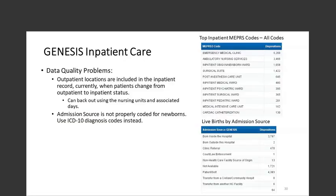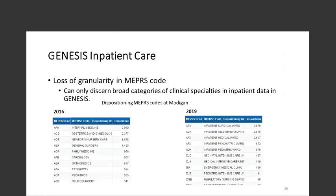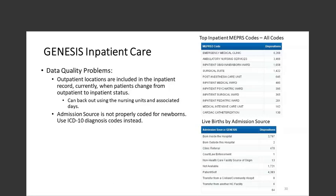There are a couple of data quality problems, and actually let me go back to the last slide because you can see it right here. If I look at this row, BIA, the third from the bottom on the 2019, I can see emergency medical clinic. Well, an emergency medical clinic is not really inpatient, and in legacy data you would never see an emergency department MEPRS code in inpatient care, but you do see that in Genesis. The reason for that is that if an outpatient becomes an inpatient, Genesis treats that as one encounter. And so DoD is working to try to separate those into two encounters.